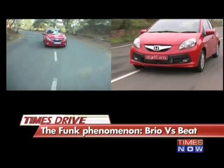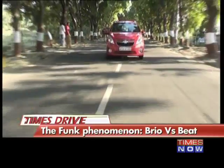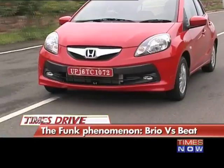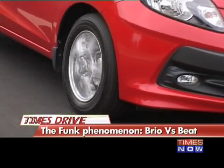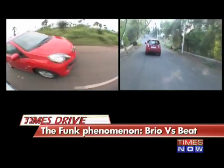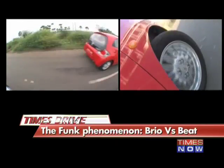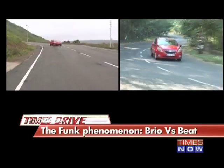The Beat and the Brio, funky as they are, occupy a pretty depressing place in the great mall that is the Indian Car Bazaar. They are practical cars bought by practical people, and yet, thanks to the overall design and general coolness, indicate that it doesn't have to be that way. And compared to the Hyundai i10 and the Maruti Ritz, the little Honda and the Chevy are practically the fawns.